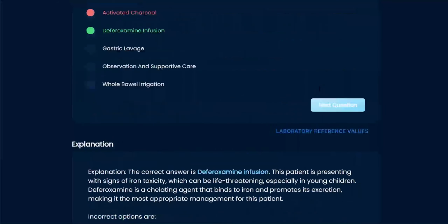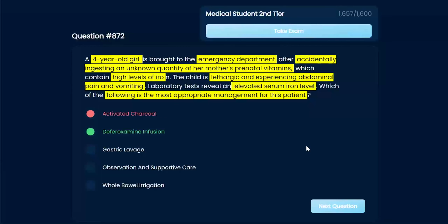Key things to look for when you're studying: try to study in tandem. What I mean by that is, learn iron and its chelating agent, then learn lead and what you need for lead. You're going back and forth because you know they're only going to ask you and compare against the other toxins. So learning it in tandem makes sense.